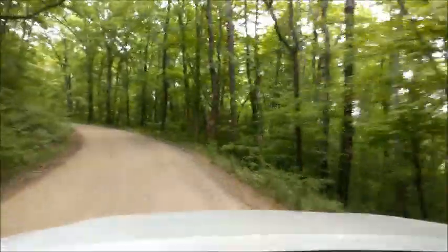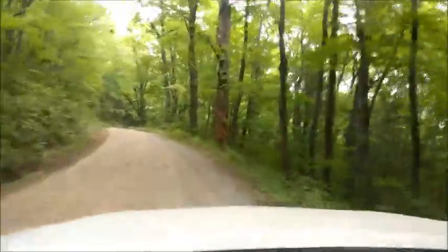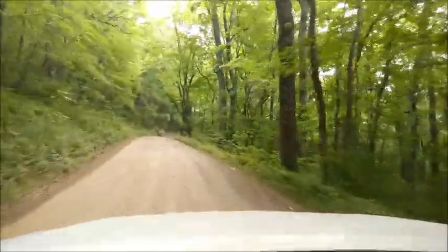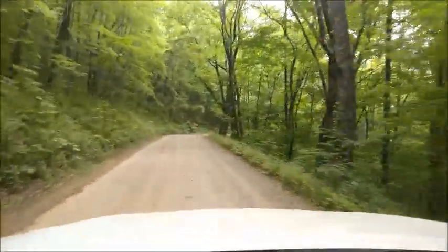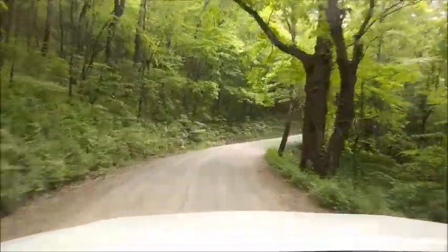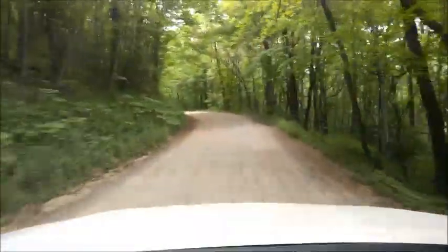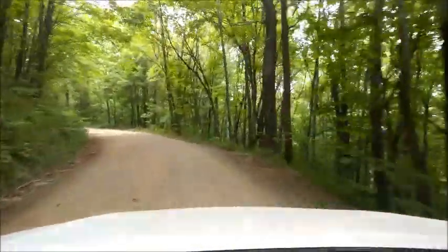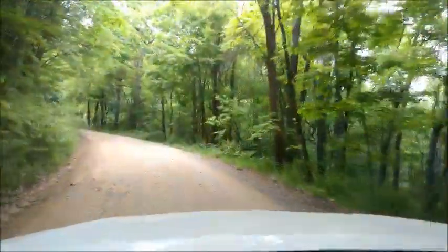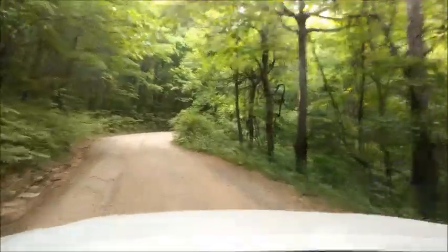And I'm doing this video because I've seen others put some sections of these roads. Hopefully this will be informative to somebody who's thinking about coming up here. You definitely want to take this road from Roy Road. This is not from 52, by Amicalola. Do not go that way.